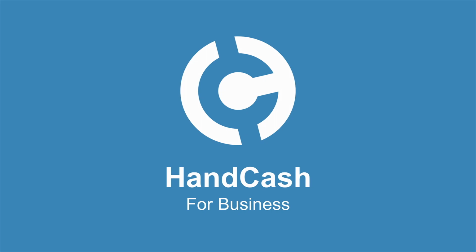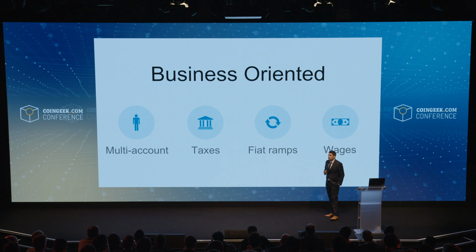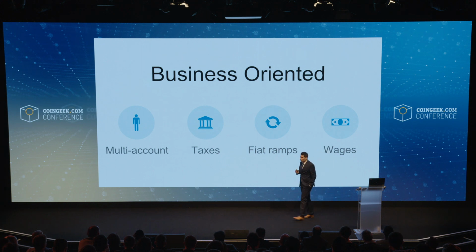We are going to launch a new app next year, that's Handcash for Business. We have been listening to businesses and their needs, and we asked them what would it take for them to make the transition to Bitcoin. And Handcash for Business will feature multiple accounts and help you with your taxes, because that's a given. It will have a built-in fiat ramp system, so you don't have to go to external exchanges. And it will also have a very, very easy way to pay your employee wages in Bitcoin.